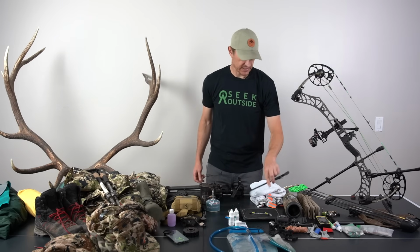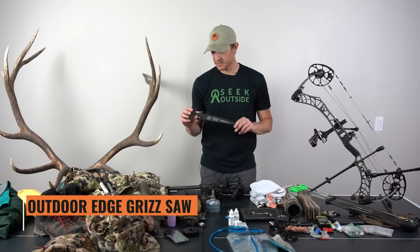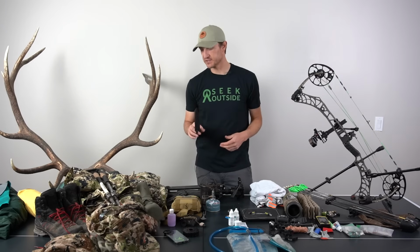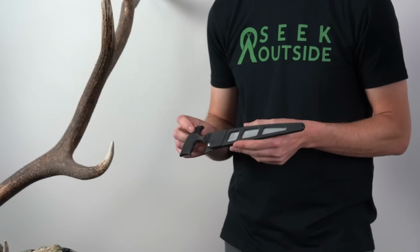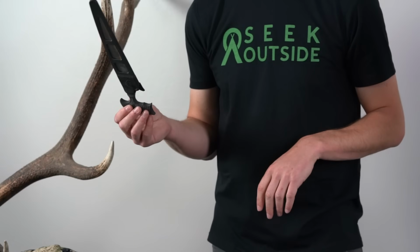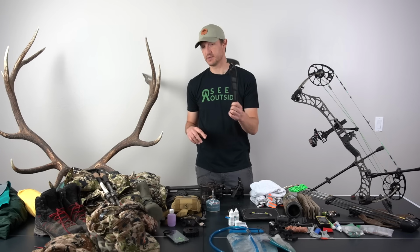The final piece to the kill kit, the Outdoor Edge Grizz saw. I'll typically carry this saw in my kill kit. I use it for skull capping or cutting off leg joints if I have to. I've also used it quite a bit to clear branches if I need to clear a shooting lane, especially if I end up sitting on a wall or a water source. That's a great little packable lightweight saw. Once again, it's the Outdoor Edge Grizz saw.